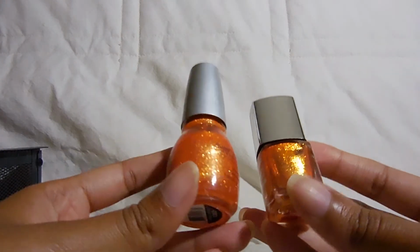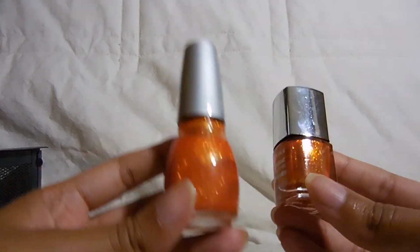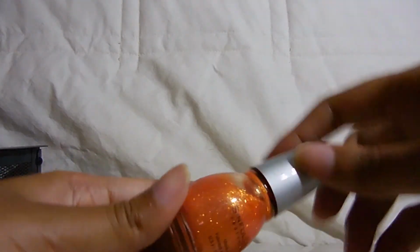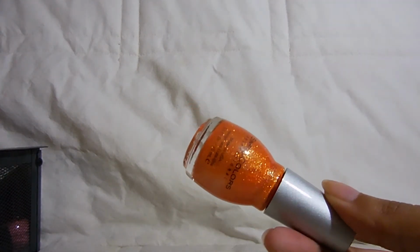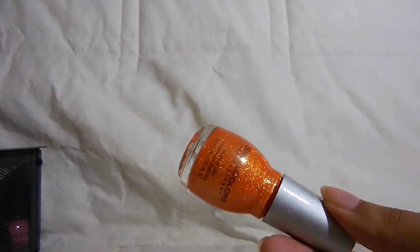It's not as dark either. It's not as dark, as deep, or as rich, and it's also not as vibrant. This has a super thin formula. It's very sheer. The only good thing is that this does build up.